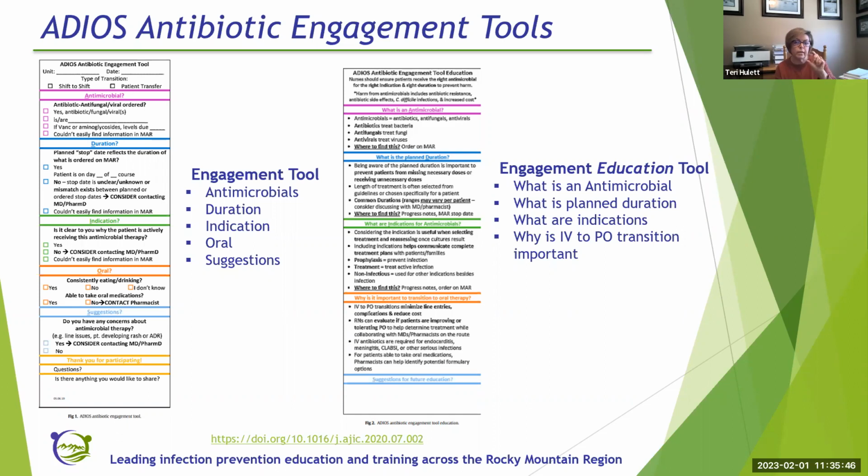The right side of this screen talks about, again, the antimicrobials, duration, indication, but they also prompt the oral option. So when can we go from IV to oral? What's the target for that? Is it just when somebody is on full feeds, or are there other things that we want to look at? So just a really good tool. It got really positive feedback from the staff that used it. And so I think that is how I wanted to end, and just make sure that you guys are aware that some of that information is out there.